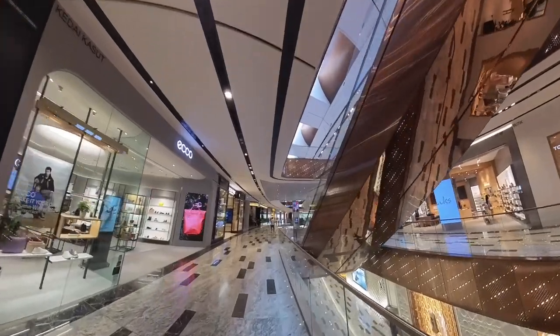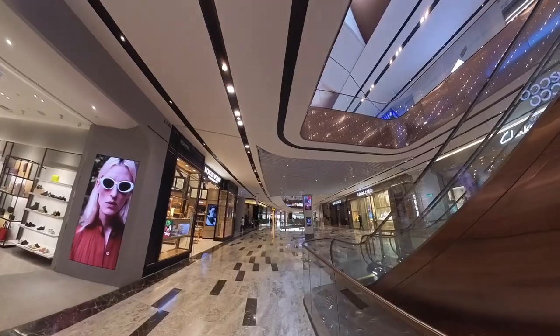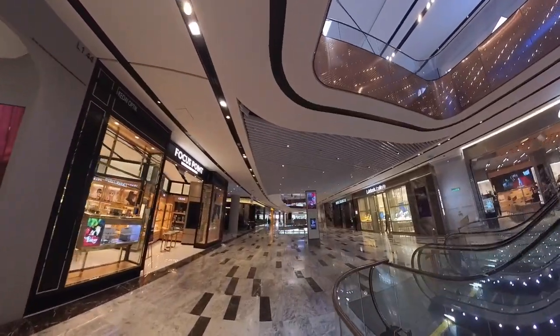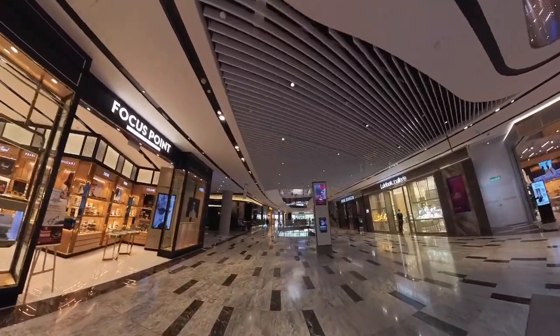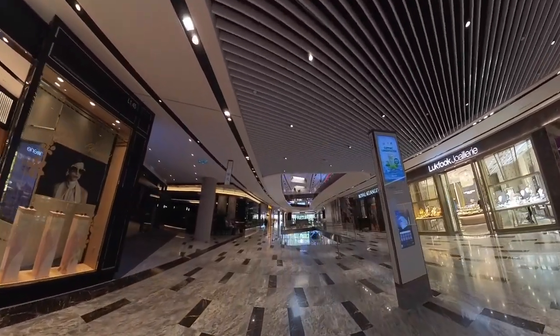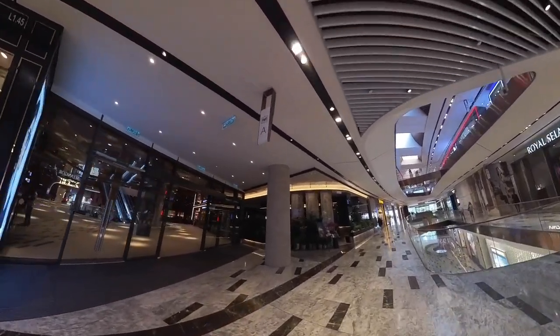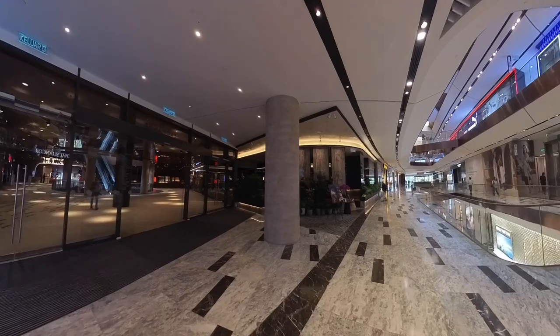On top of this shopping mall is the biggest rooftop park in Malaysia, called TRX City Park. I've also done a video on this park, where you can click on the link above to check it out. The TRX Exchange has 4 levels and there are more than 400 shops in this mall, and many of them are mid to high end branded stores.